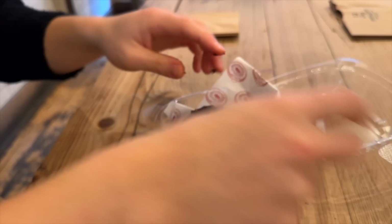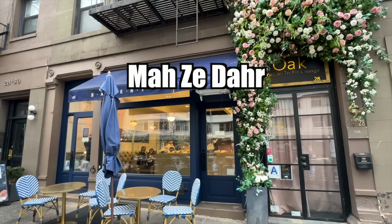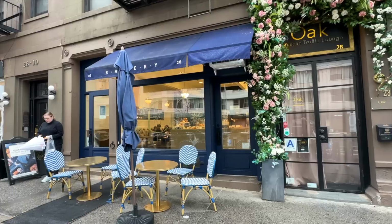It's starting to rain, so let's get going. Our next bakery is called Mahzedahr. What does that even mean, you ask? Well, in the sub-Indian continent language, Urdu, Mahzedahr means the magical essence that breathed life into everything, which is why the bakery refers to itself as a delectable journey of mystery and desire.